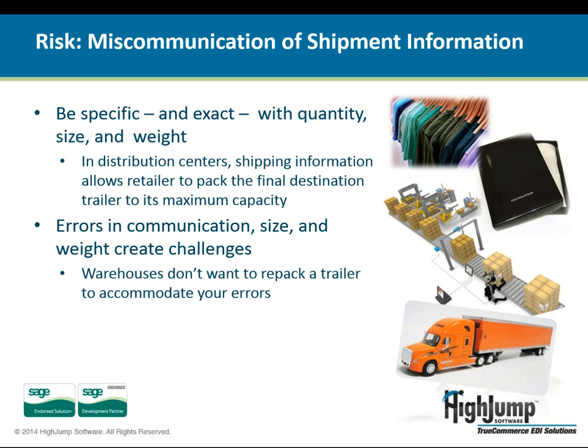One of the things about EDI is when you send incorrect information, it has cost implications, and it can trigger what we call chargebacks. If I drop to the bottom one, errors in communication, size, and weight challenges, and you see that picture of the truck there, right? Well, if you send them the wrong information as to what's being sent, you might get the wrong warehouse, the wrong size truck might pull up, right?